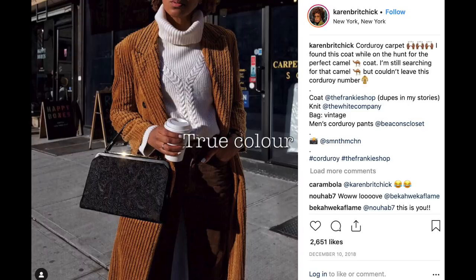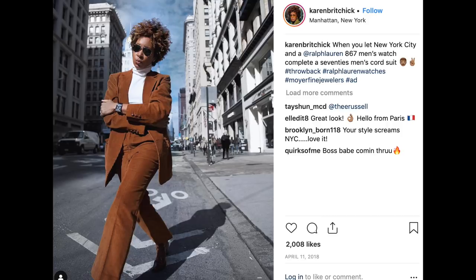Oh my gosh, corduroy and me were like a match made in heaven. I just love corduroy so much. You lot know how much I do. Anyway, this is just such a great piece. It reminds me of my men's three-piece corduroy suit that I found last year. This to me is my update for this particular season in corduroy. It comes in midnight blue as well from the Frankie Shop. I'll link to them below because I believe they still have both colors available.